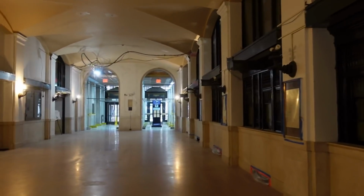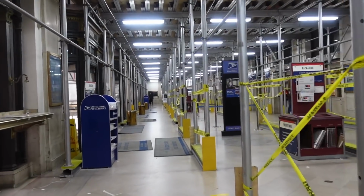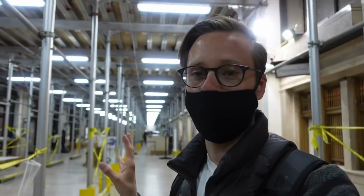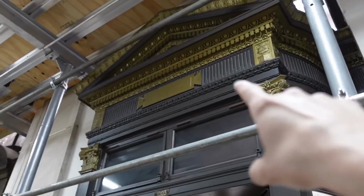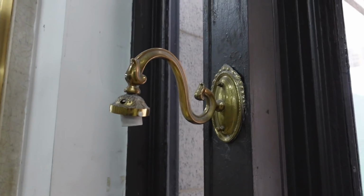By comparison, the post office really feels haunted. I like it because it's cool and old school, but it does look a little creepy. Just a little bit. Now the post office is also getting a facelift. I think that's cool. This is like one of the nicest old buildings in the city. You can see some of the old details above this doorway and in the light fixtures.